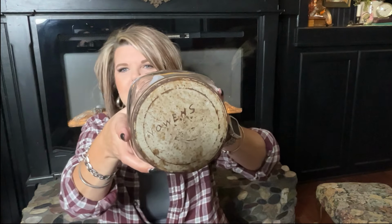And it was $3, so I picked it up. I said, if she don't want it, worst case scenario, I'll just find a spot for it. But I loved it, and it's even like somebody's carved their name in it. But she was so excited that I picked this up for her, so she definitely wanted it.